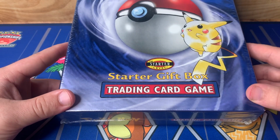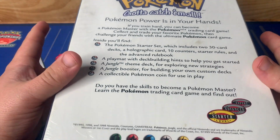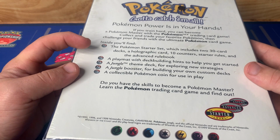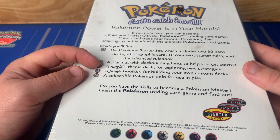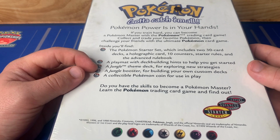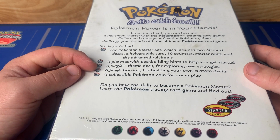I've always thought these starter gift boxes were such a good value with what you get inside. For those of you who don't know, within this gift box right here, you have 2 theme decks. You have a 2-player starter deck, which includes the Holo Machamp card. Then you have a mini jungle theme deck, which is either the Power Reserve theme deck or the Water Blast theme deck, containing either the Kangaskhan Holo or the Vaporeon Holo. Plus, you have an unweighed, unlimited jungle set booster pack as well. So you have 2 guaranteed holos within here, plus the potential for 1 more holo as well.